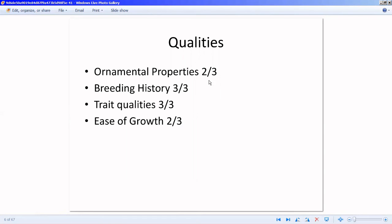But in terms of breeding history and trait qualities, the breeding has been done extensively, as has the traits been measured. These produce really good dwarf varieties. So in conclusion, I give this plant overall a 10 out of 12. And that about covers everything.